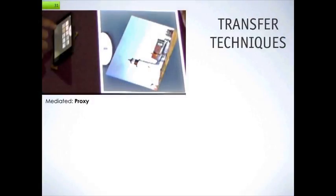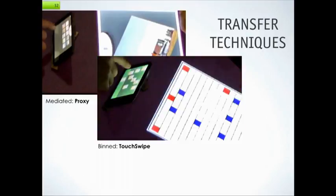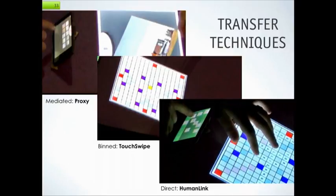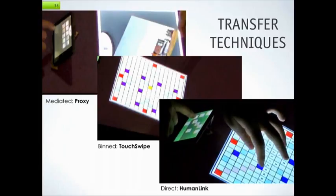We also investigated transfer techniques. So participants used something like a proxy technique that mediated objects across the border. Then a touch swipe technique, for instance, in the Scrabble game, the letters were placed on the bank and then just transferred with one touch swipe on the Scrabble board. And finally, a technique called human link, which is a little inspired by the Lightspace project by Andy Wilson, where the human body acts as a link between both displays.